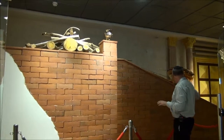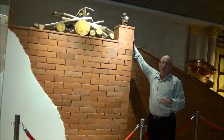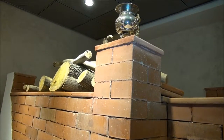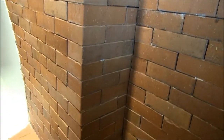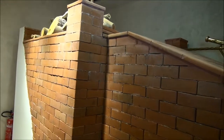But what this is, like I said, is the minimum requirements of an altar. It also has a ramp as required. It's square, has cornerstones. It has a flat surface on top. And it has a foundation stone on the bottom. And now we can move over to the next vessel, which is the wash basin.